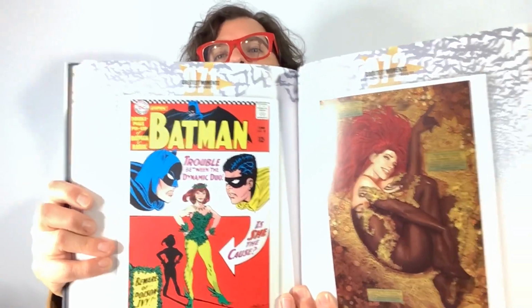Oh man, look, some early Poison Ivy and then some more modern Poison Ivy. Anyway, these are really cool, and they're good resources, right? For newer comic book fans, or for comic book fans who do not necessarily know, if you've come to Batman through the Nolan movies, you don't necessarily know about any of this stuff. So it's a really cool resource for something like that.